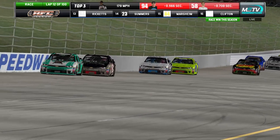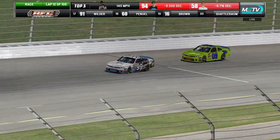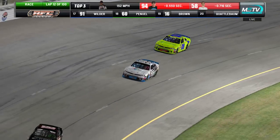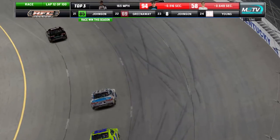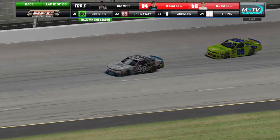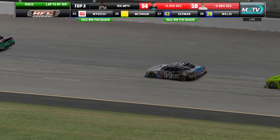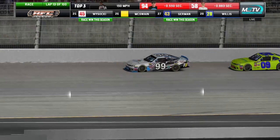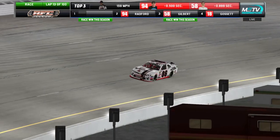Down this back stretch they go. You see the 99 of Eric Teska right behind him. Eric Teska having 4 wins on the season, currently with the most wins so far. But that could change in a hurry, because Jerry West is out front right now, and he's got 3 wins on the season.